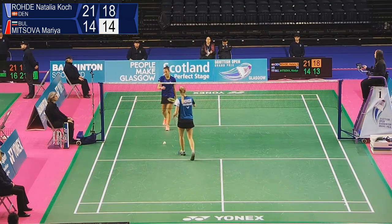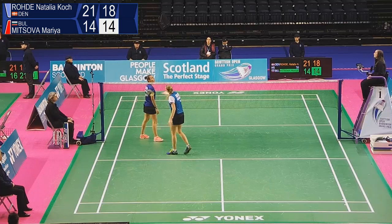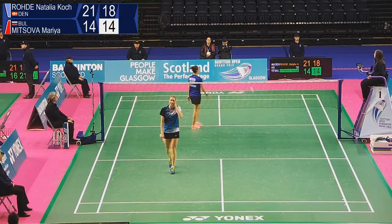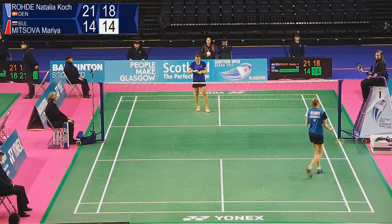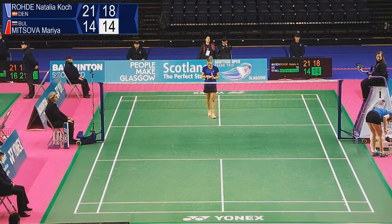There's a service over. Big difference. There we go. A big difference between 18-14 and 19-13. 18. I'd say almost unsalvageable, but definitely not impossible, as I can attest to.